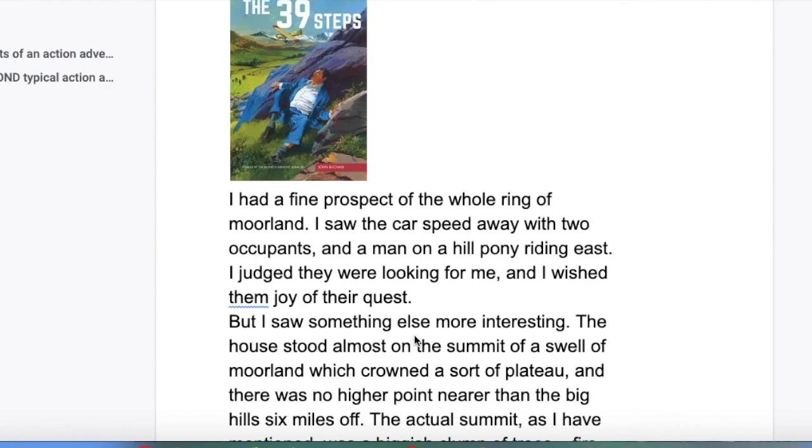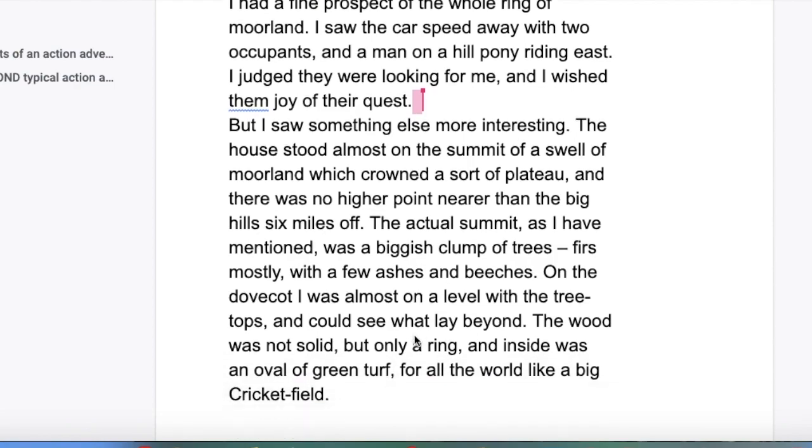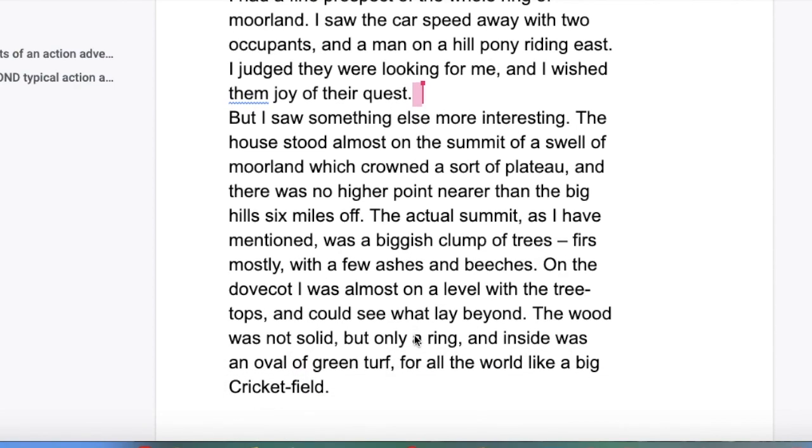"So I had a fine prospect of the whole ring of moorland. I saw the car speed away with two occupants and a man on a hill pony riding east. I judged they were looking for me, and I wished them joy of their quest." This was written in 1915, so it's got some quite beautifully phrased language, and see that, "I wished them joy of their quest." We don't really write like that anymore.